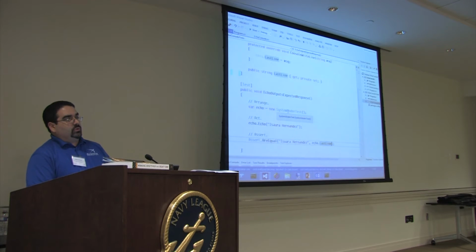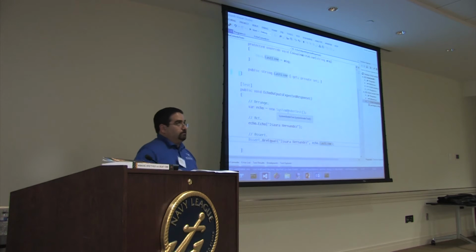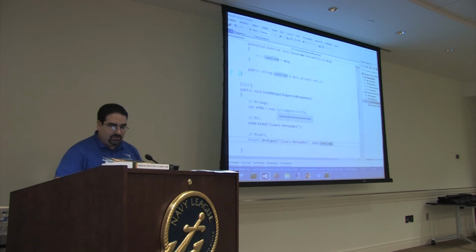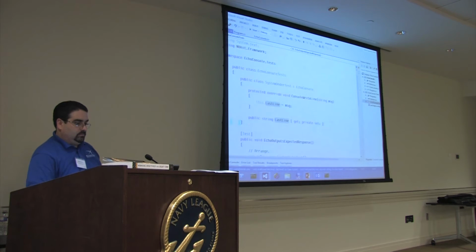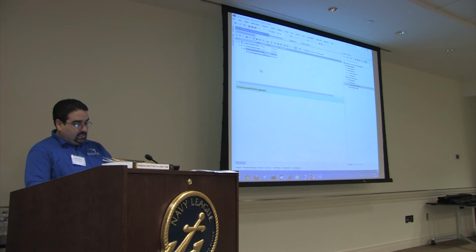So it's just a trick of the trade. It's how Michael Feathers calls it, let's put it that way. We're basically creating a seam, so we can do testing on code that currently was untestable. So let me run this test just to see if it passes. Okay, so that seems to work.